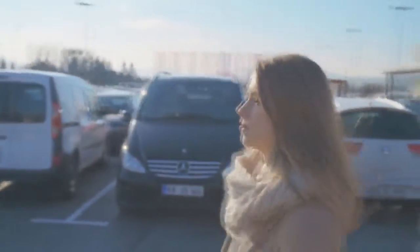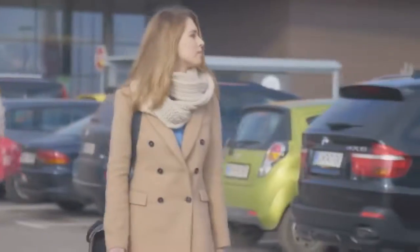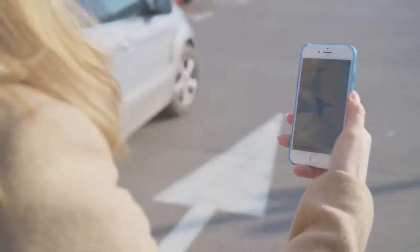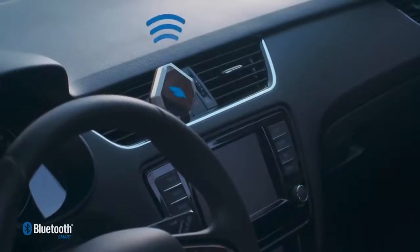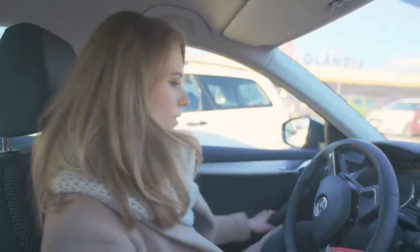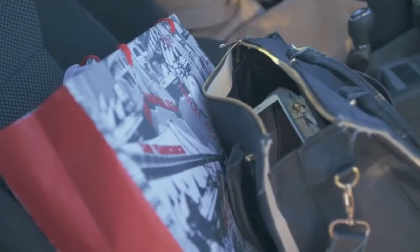We live in a fast-moving world where there's always somewhere we need to be. And sometimes we can't really see the way or find our car. Well, Bluejay uses a hybrid of Bluetooth Smart and GPS, so it will always guide you back to your car. And as soon as you found it, you've probably lost your phone. No problem. Bluejay will find even that.